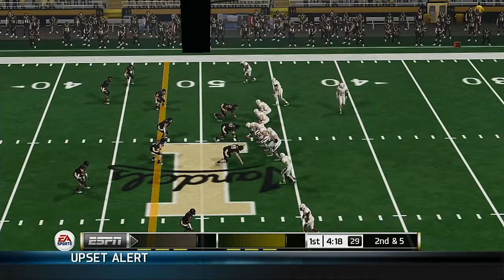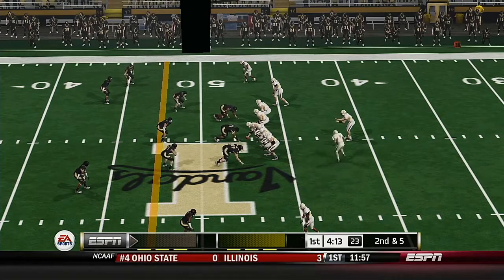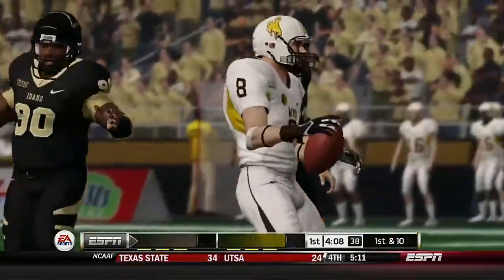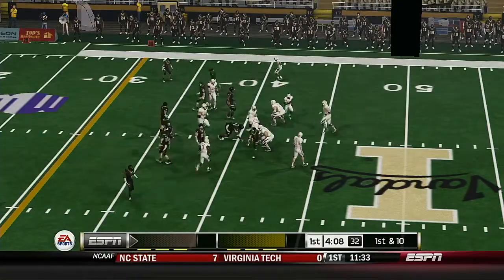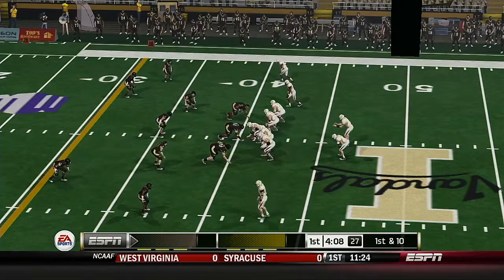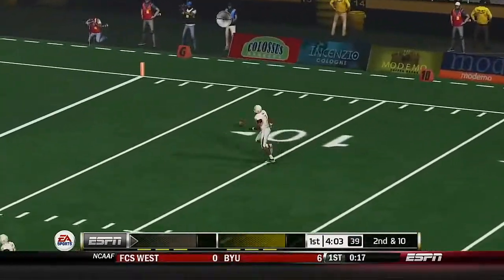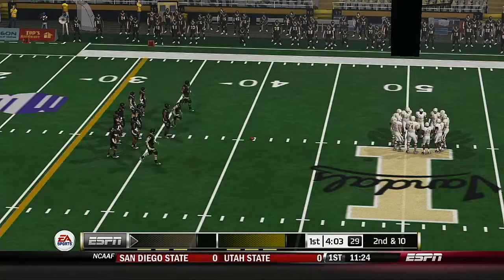Two down. They'll line up with five wide receivers. Brought down around the 41-yard line. Gain of 12 yards. First down. Throw incomplete. He's unable to hit his receiver. He overthrew it. Yeah, and that's a throw he should make every single time.